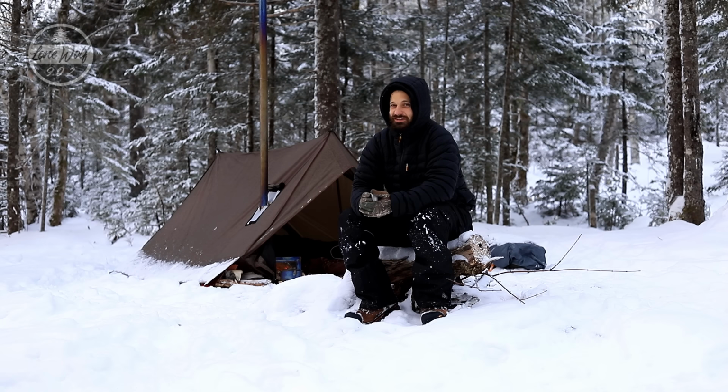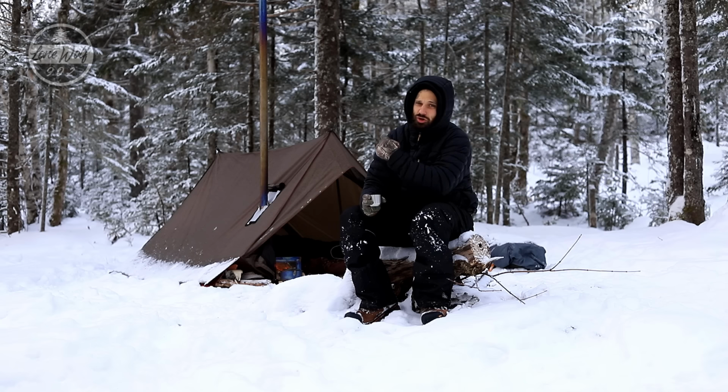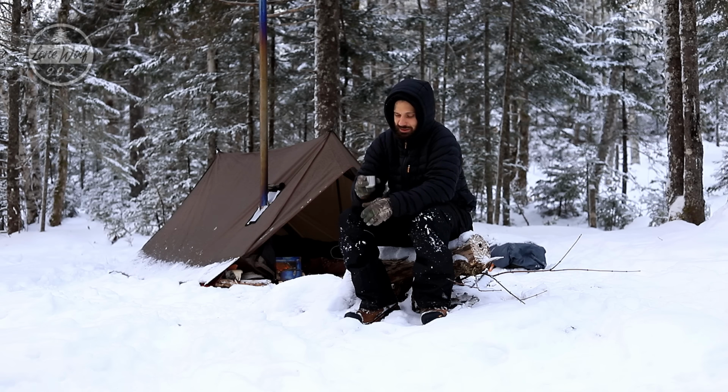Good morning, guys. It is a beautiful, frigid, cold morning out here today. So I've got the wood stove cranked up inside of the tent. I've got a hot tea on the go right now. I was already up early inside of the tent lighting the wood stove, and at that point I had 2 packs of oatmeal, so that was my breakfast already taken care of.